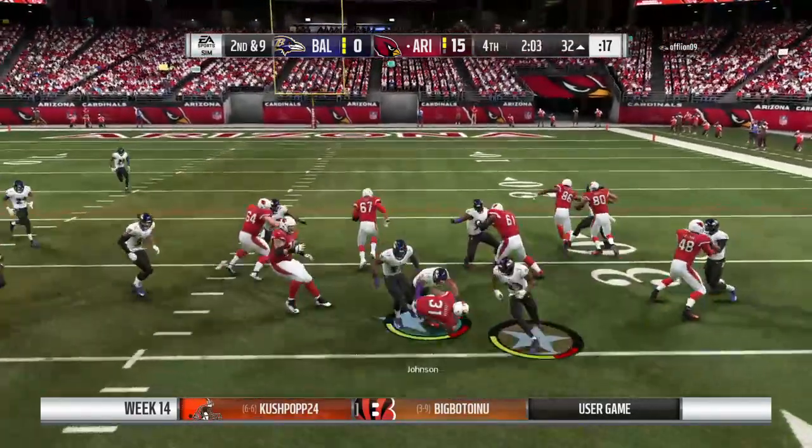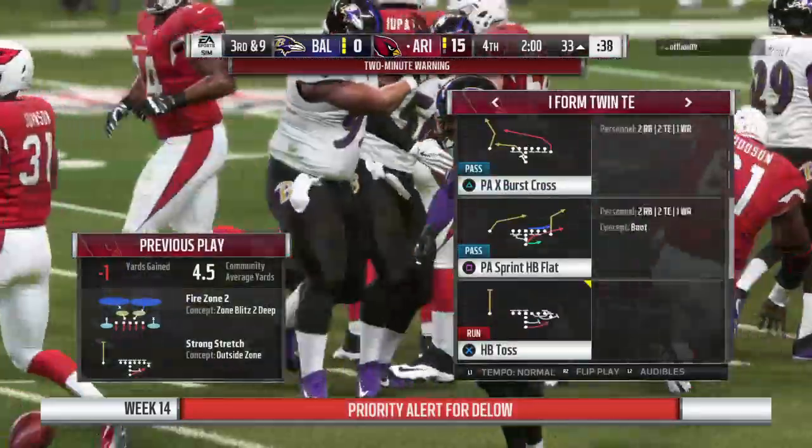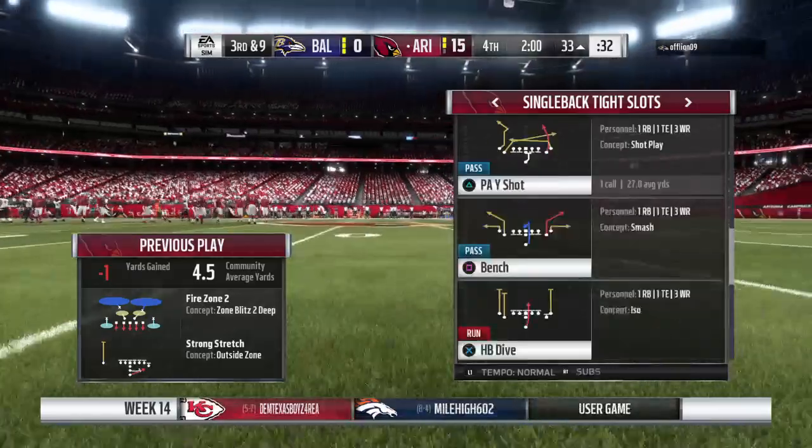Here's a 20th carry for Johnson. And he is met quickly in the backfield. Down he goes, folded like a lawn chair. He'll wind up losing a yard on the play. And just like that, it's 3rd down.